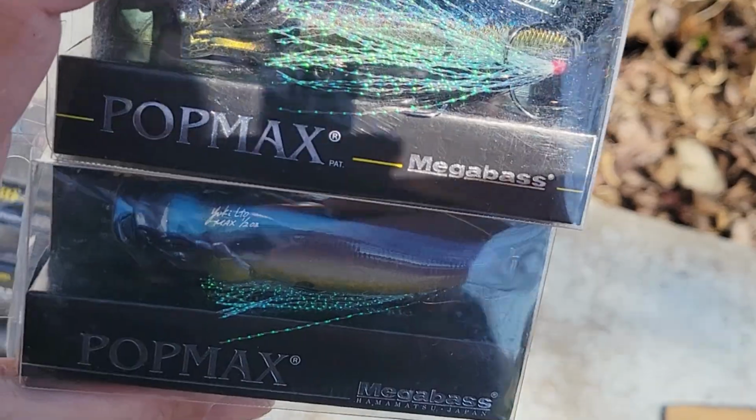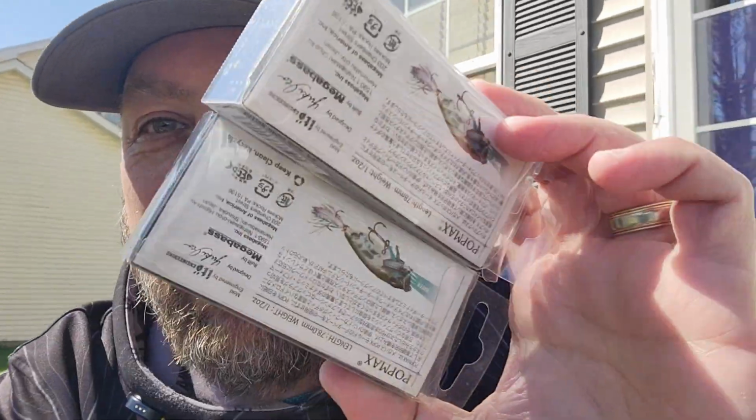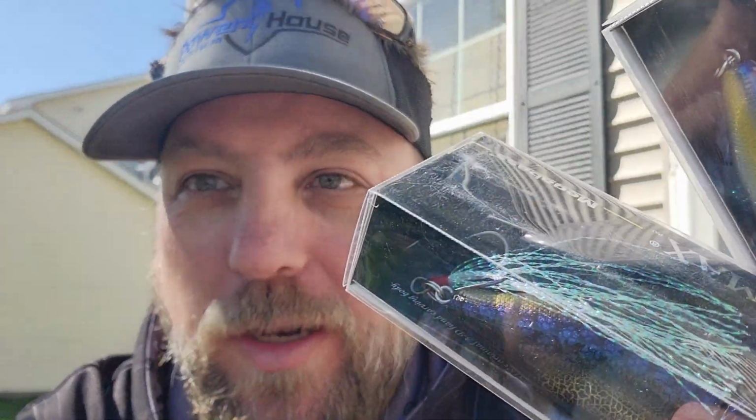These are definitely going to end up on a Whatnot stream. So some of this stuff is for myself. Some of these baits will definitely be for myself, but others like these are definitely going to end up on future Whatnot shows.